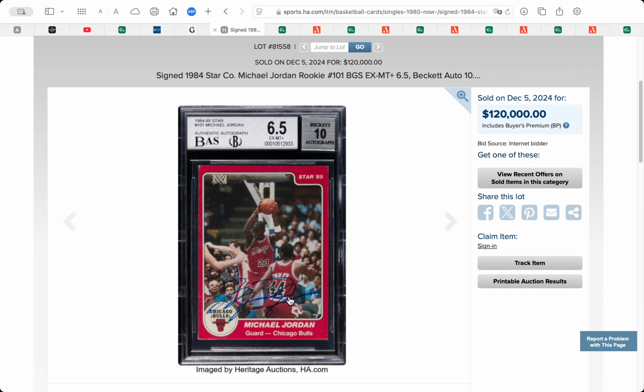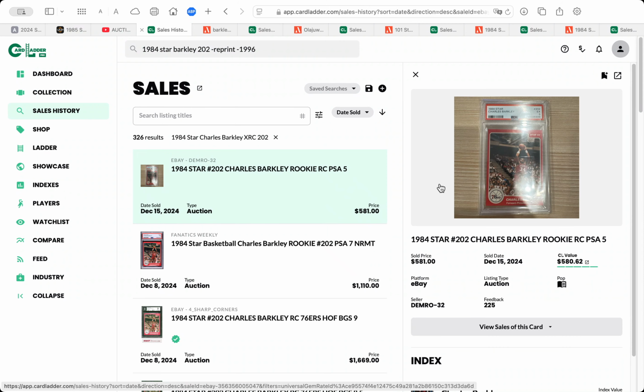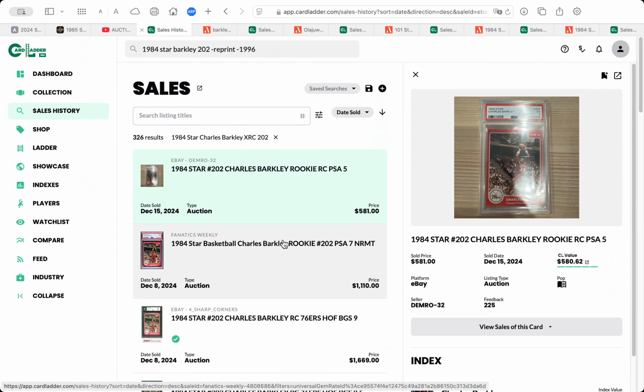So going into the cards now, we're going to switch it up a little bit and start with the 85 Star 202, which is Charles Barkley. Since we last spoke, there was one sale. It was a PSA 5 on eBay, sold on December 15th for $581.